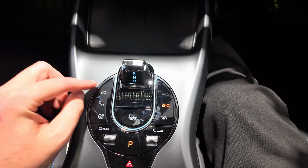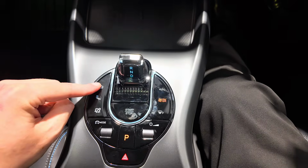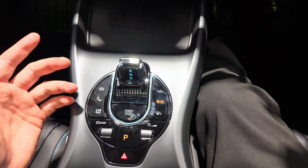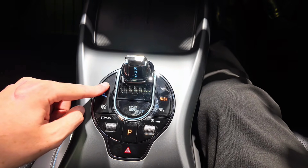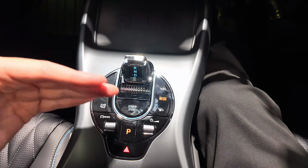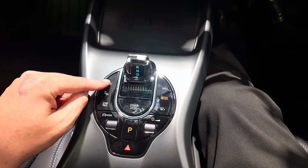This one's your auto hold, so when you go to a lights, fully on the brakes if you've got that on. By the way, once you put that on, it'll just stay on, because a lot of people do like it. But when you put your foot fully on the brake at traffic lights, come off the brake, the car will just hold. It won't roll forward like it normally does until you go on the accelerator.